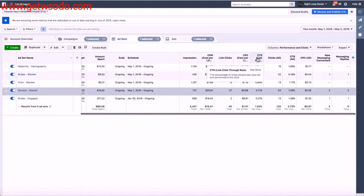So what we're looking at here is our click-through rate. We want to look at this figure here, link click click-through rate. This is the important one. And what we're looking for is strong figures, so anything around that sort of 1% click-through rate. And also we want to look at our cost per click, and see which one of these is going to be a bit more sustainable.